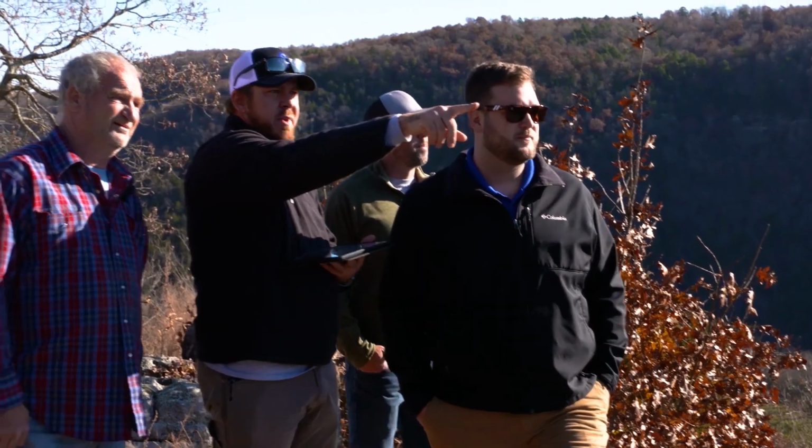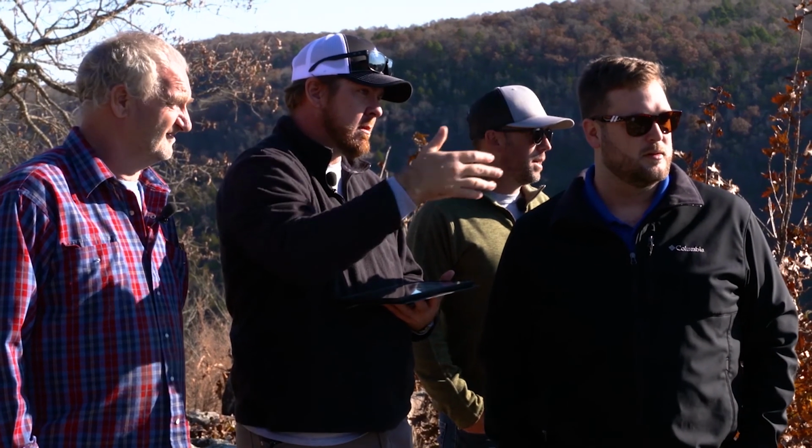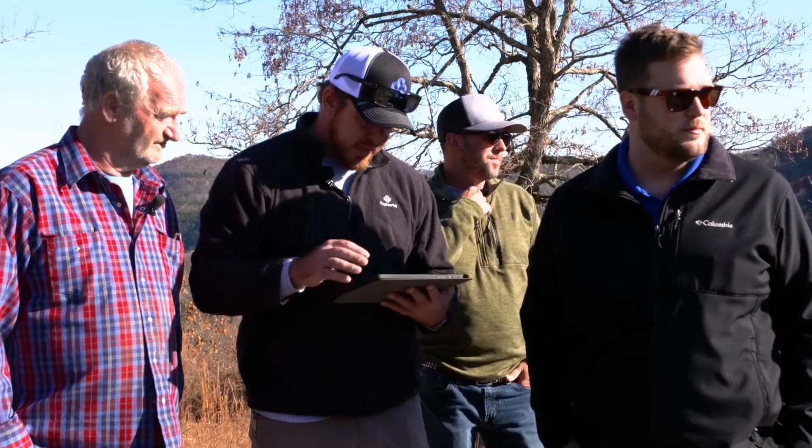Just on that side of that big bluff right there is where we're going to start, up there at the top of the hill. And it's closest to us that way, so if something looks wrong, we can kick it out and bring it back. So we need to get the base up and running next.